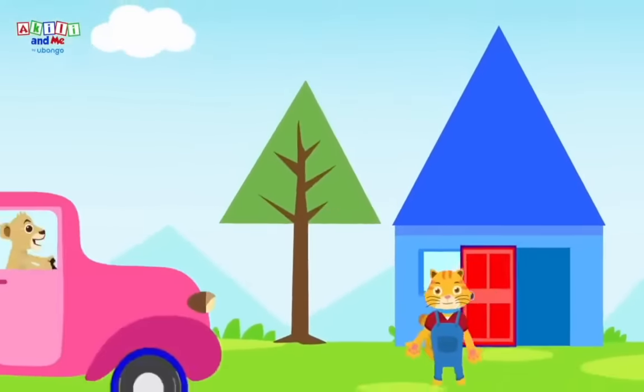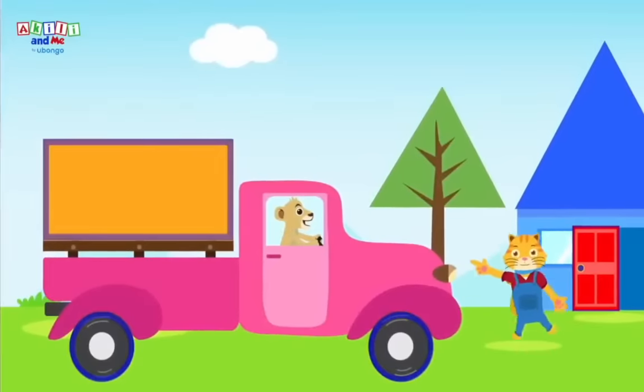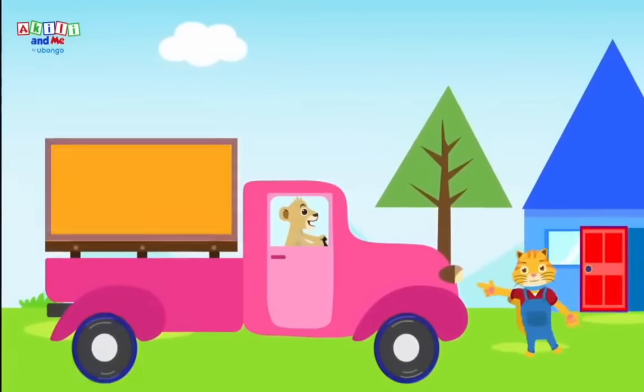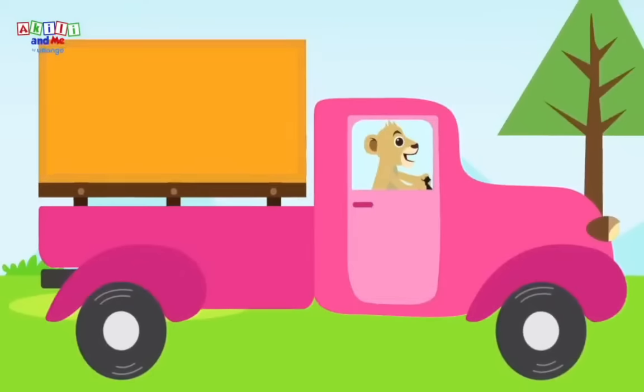Shapes, shapes, shapes, shapes are everywhere. What shape do you see over there?